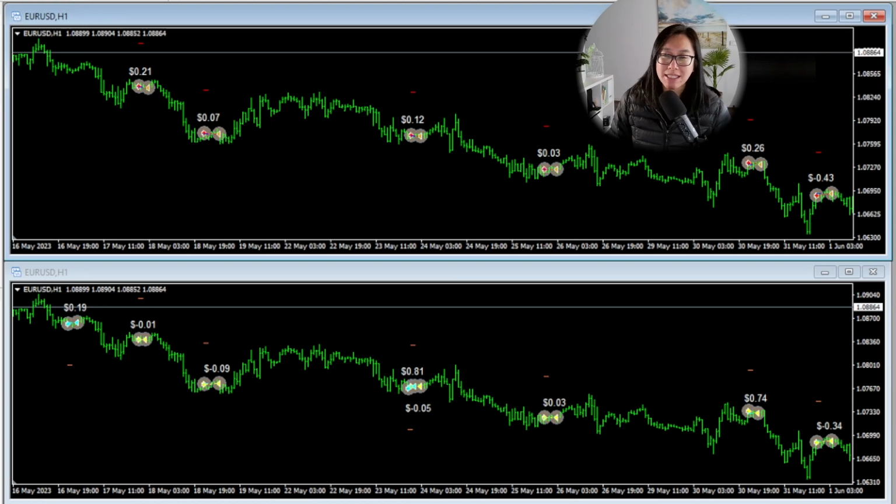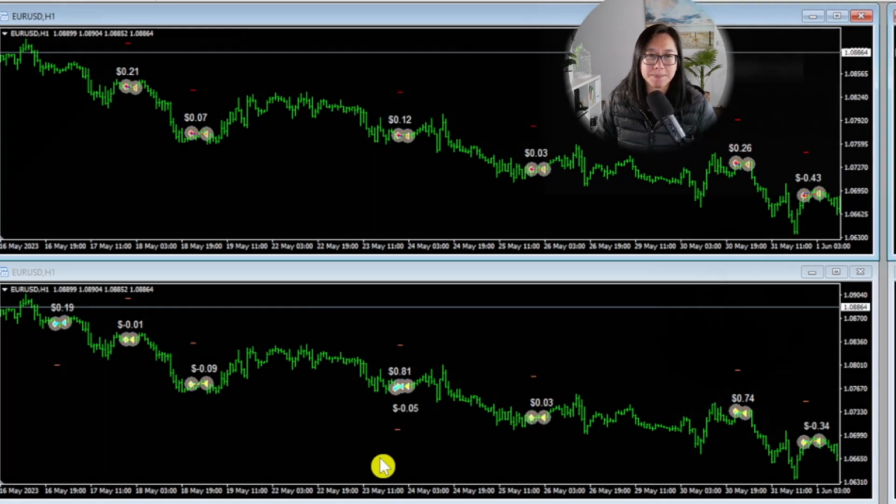Next, I went and plotted every single trade to check out the profitability, and we are both trading at 0.01 lot size, so we are really comparing apples to apples. And I can see for every single trade, the vendor does have more profit than I do. For example, this one, I'm losing 43 cents, whereas the vendor lost only 34 cents. In this trade, I'm making 26 cents and the vendor is making 74 cents. And if you check out every single trade, the vendor is making more money than I am.